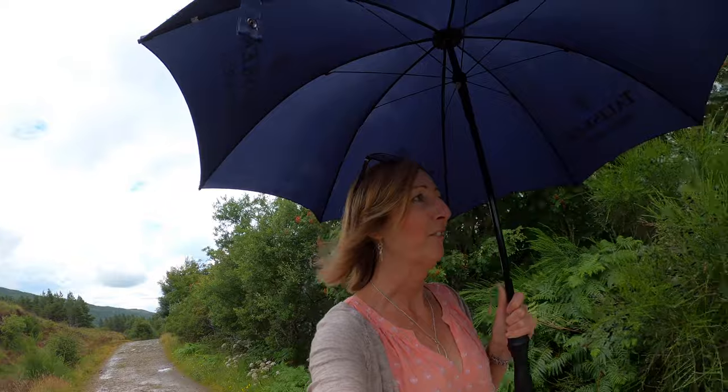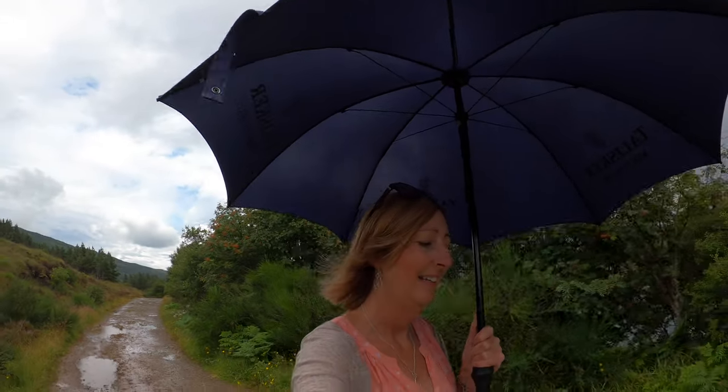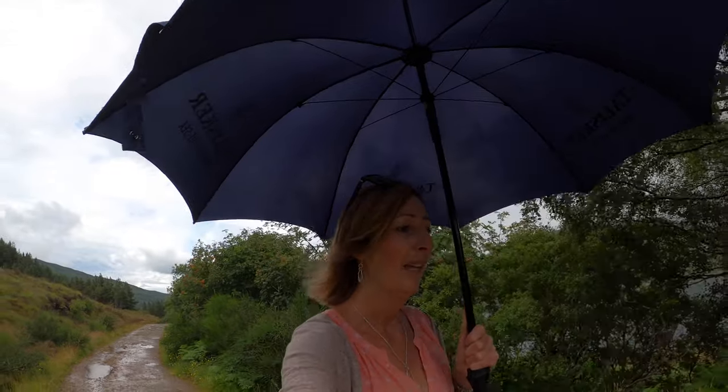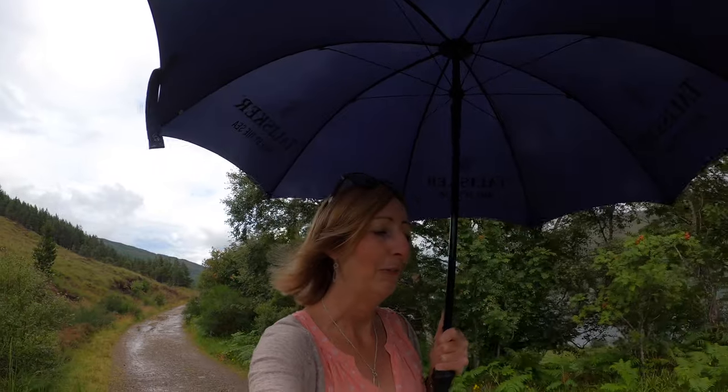So that's us just coming back from the otter hide. We've seen, I think, three otters, but they were swimming in the sea. So I don't think I got any footage off them. I wanted to check, tried to take a wee video on my phone.